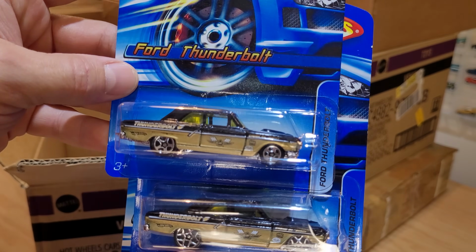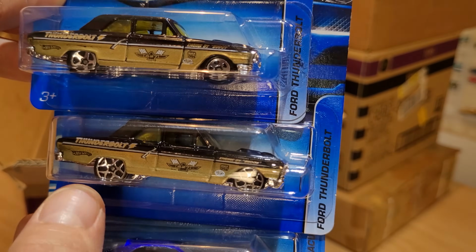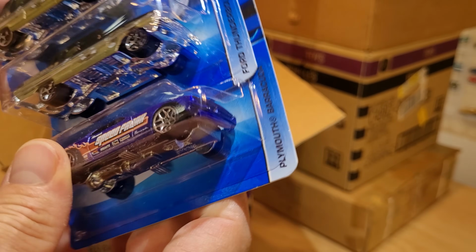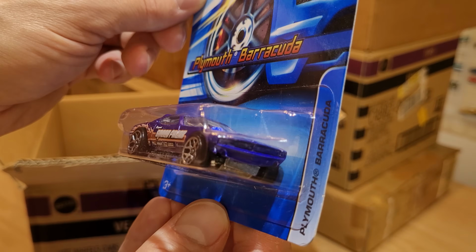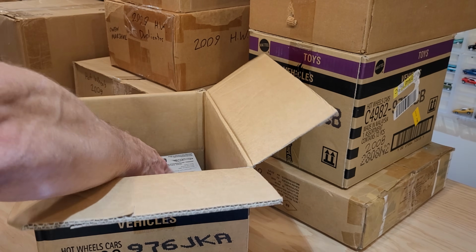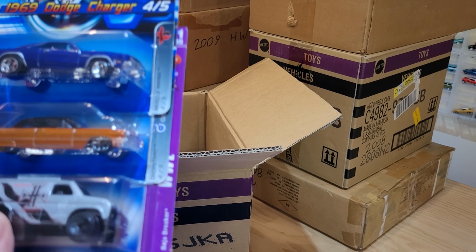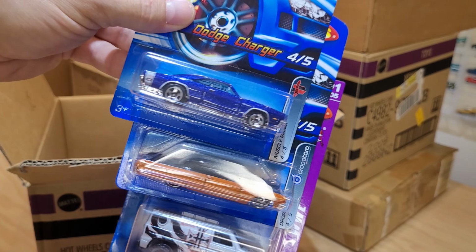Ford Thunderbolt. We've got two variations here. SP5 and whatever type of wheels those are. And then this metal on metal Plymouth Barracuda funny car, opening body and chassis. So cool. Love these cars. Oh man, I hoarded all three of these. I know I did. Check it out.